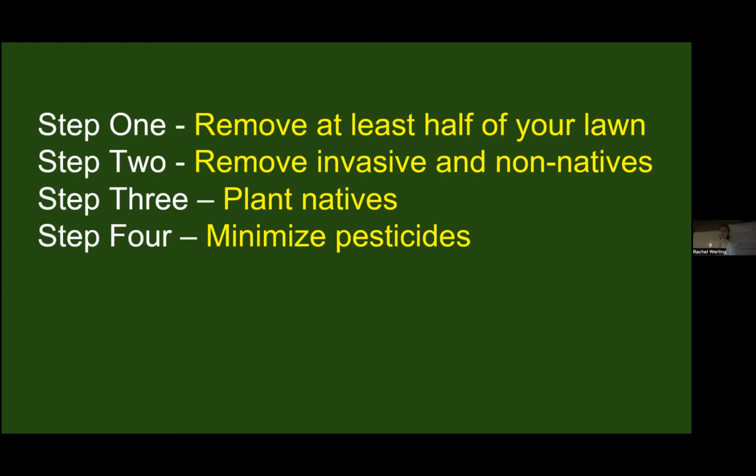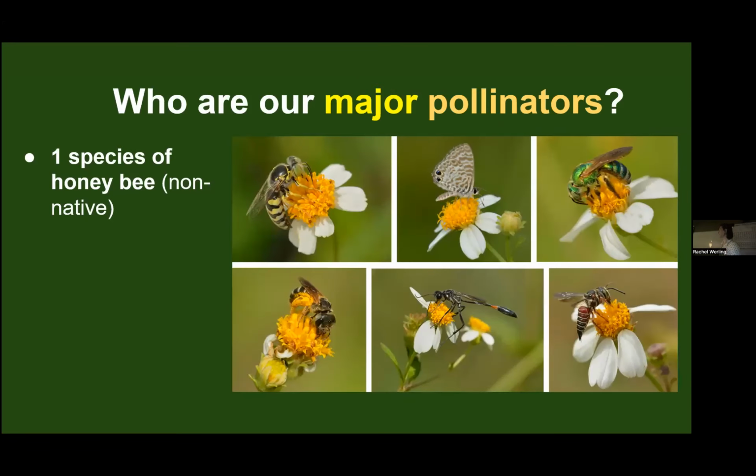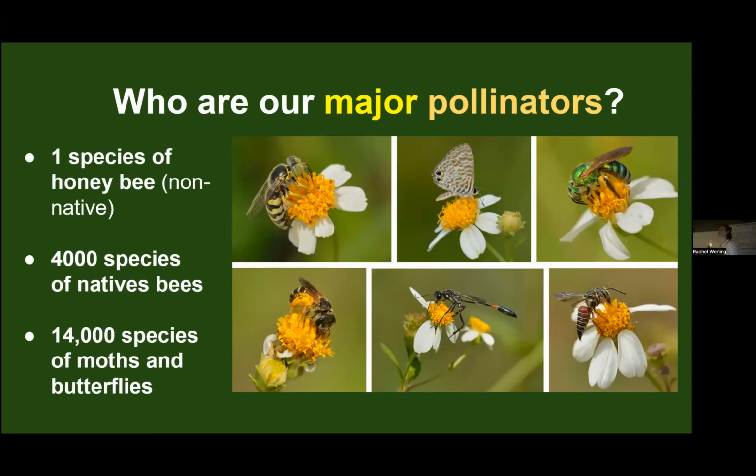So we get rid of our lawn, we get rid of those invasives, we plant our natives, we reduce our pesticides. Then we can build a pollinator garden, be more intentional about which natives we're planting, build some habitat for beyond our caterpillars. So we've got our bees. Honeybee is one that we're all familiar with. It's not native, but there are so many native bees to North America, and especially the Pacific Northwest. There's so many moths and butterflies. There's things like wasps, flies, beetles, hummingbirds, bats. All of these are pollinators too.